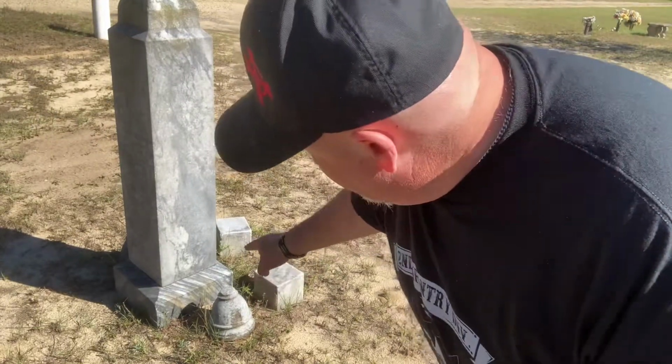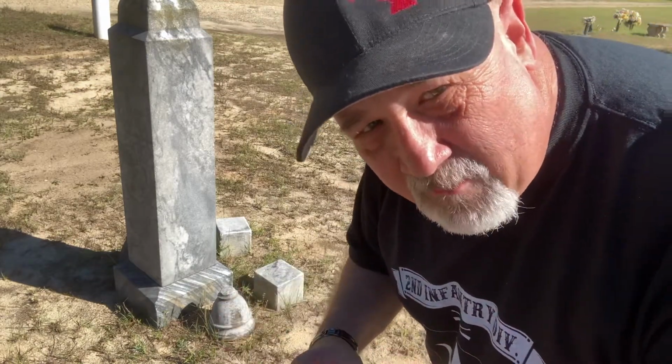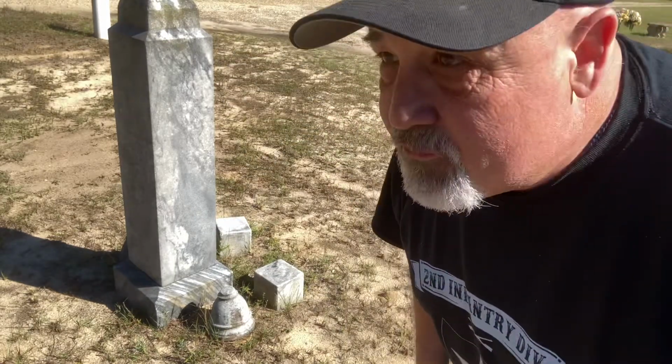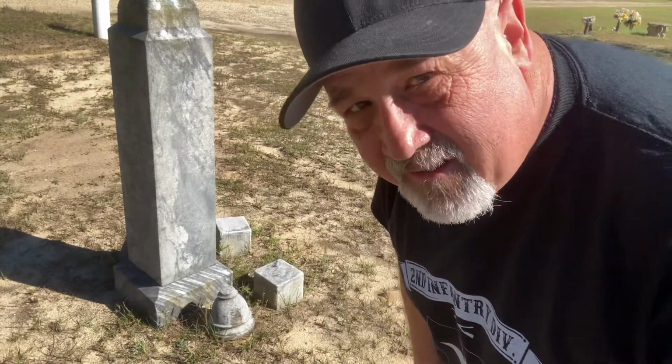Now this I don't like to see. Destruction. That belongs up there. But there's a piece missing that would hold it in place. I know someone might say, well, why don't you just put it back up there? It'll fall back down, that's why. And there are no trees around here where a branch could have knocked that off. Someone, I am sure, did that. That's disgusting. This is a beautiful stone.